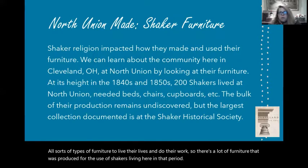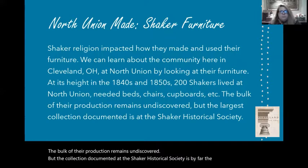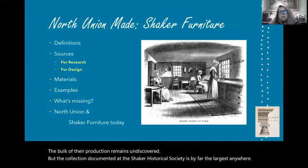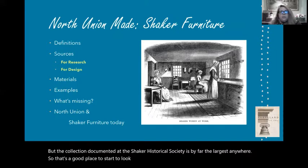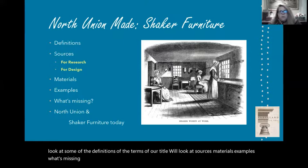The bulk of their production remains undiscovered, but the collection documented at the Shaker Historical Society is by far the largest anywhere. So that's a good place to start to look at North Union made furniture. So today we're going to look at some of the definitions of the terms of our title. We'll look at sources, materials, examples, what's missing, and North Union furniture today and perhaps into the future.